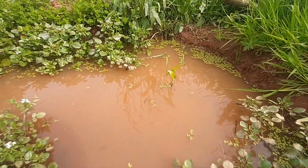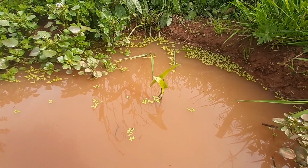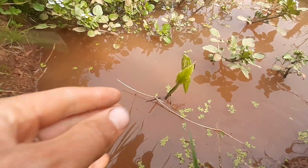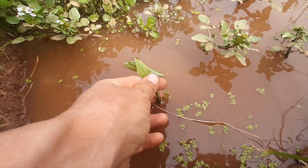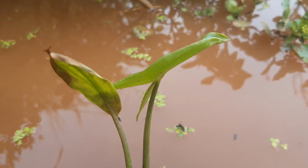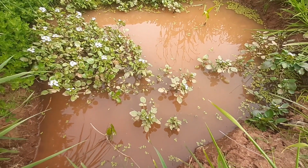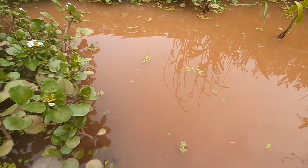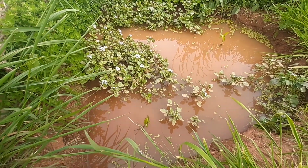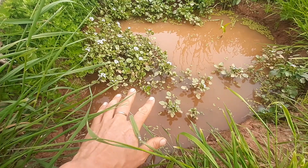You can see there's one sticking out above the water just there, and there's another one just here. You can see why they're called arrowheads. You find them most places in the world actually, most continents. They grow in water up to about 1 metre deep. This is extremely shallow, about 6 inches deep. And if the water's any deeper, you can actually harvest them with your toes and then pick them up. But it's very easy in this water.